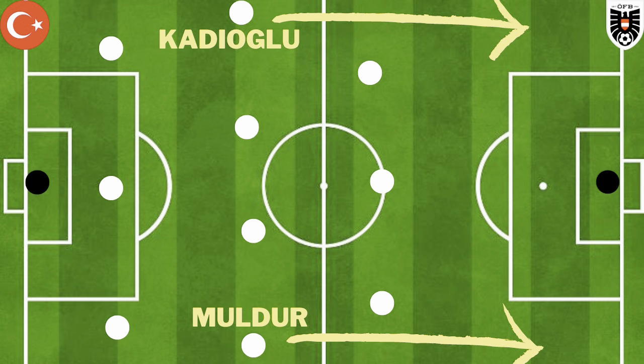Turkey on the ball were brave. 3-4-3. Mulder on the right, Karagioğlu on the left. Bombing forward, stretching the pitch out. They bomb forward, they allow Arda, they allow Kenan to tuck in.